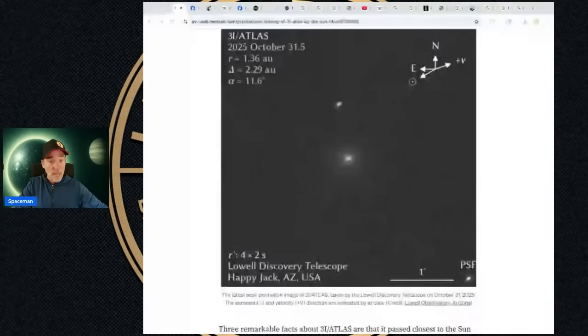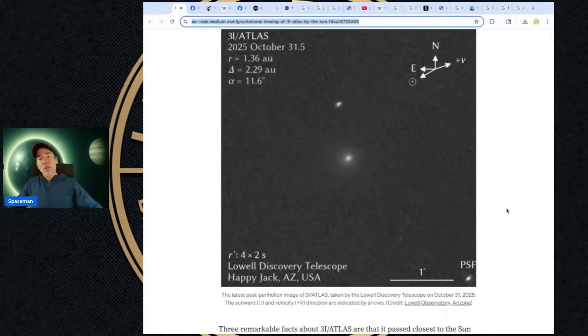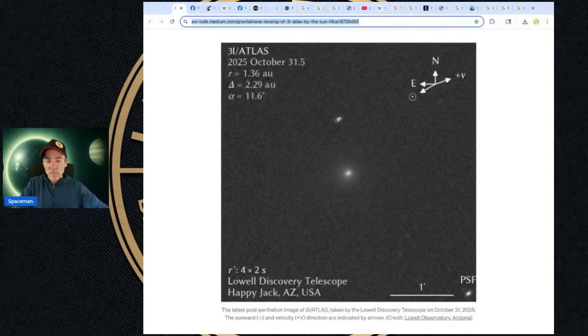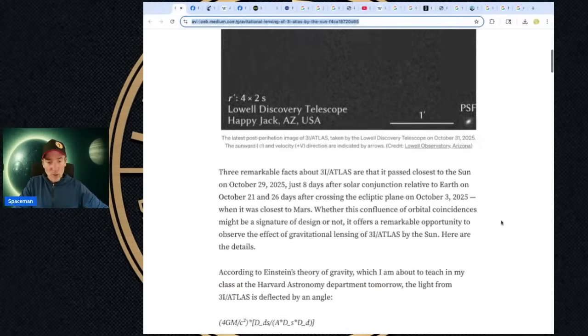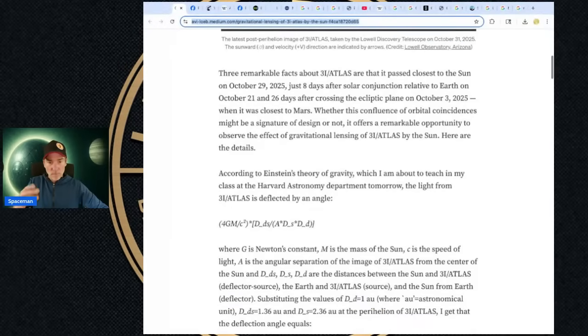Boom. We just look at it. The latest image of 3I Atlas from the Lowell Discovery Telescope. And when you read this paper, Professor Loeb is brilliant, and there are 3 remarkable facts about 3I Atlas. It passes closest to the sun on October 29th. We just went over this, 8 days after the solar conjunction relative to Earth on October 21st, and 26 days after crossing the ecliptic plane on October 3rd.